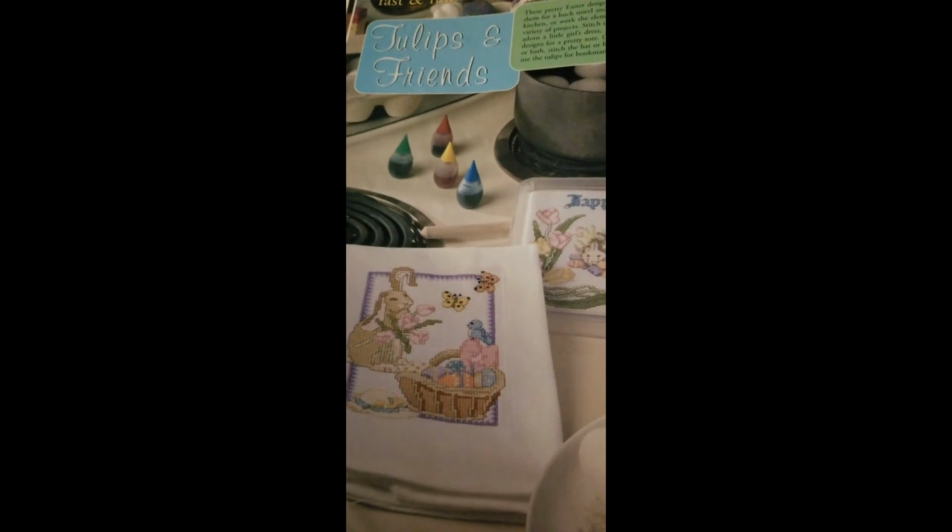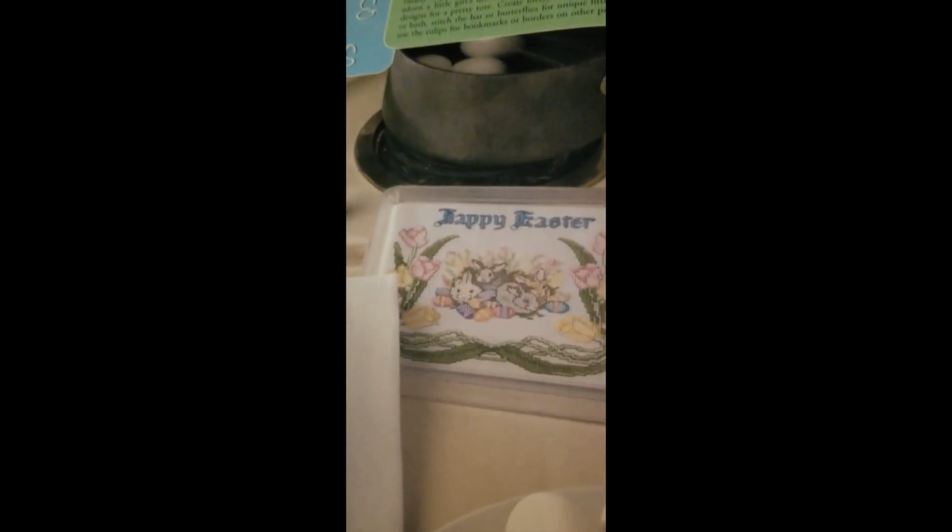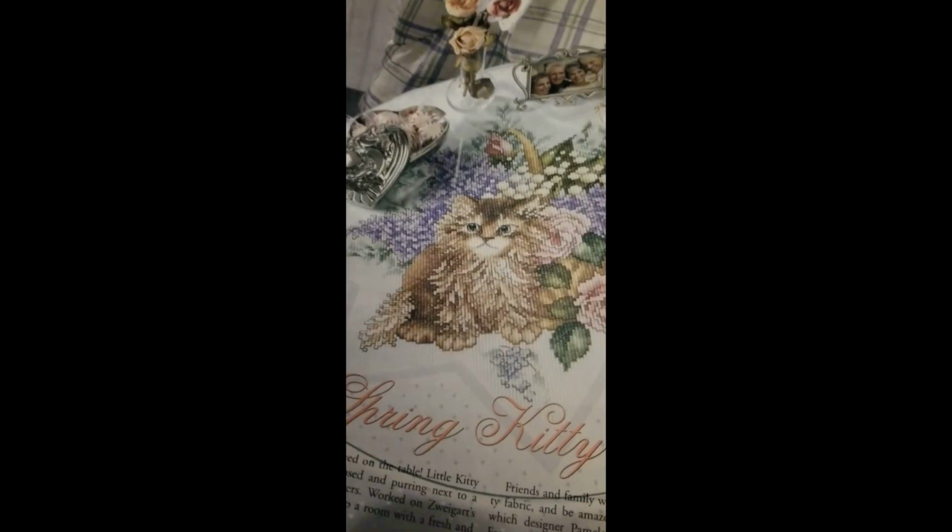Couple Easter designs. Just love the detail in cross stitch. There's a lot of them that I see that I really like, but I don't have the time or the patience. I miscount quite often, but I do enjoy a nice cross stitch. The sound of the needle going through is very, very relaxing.